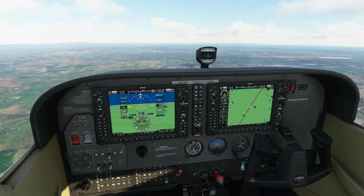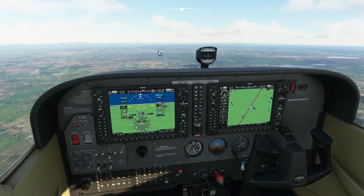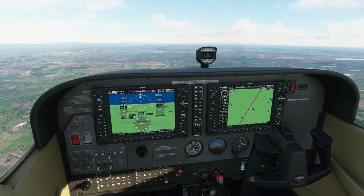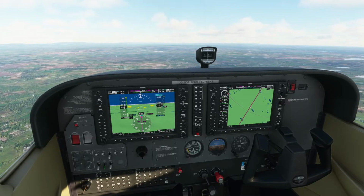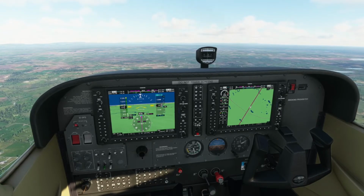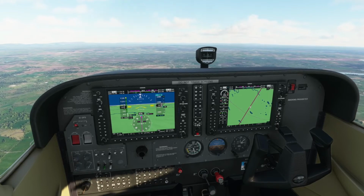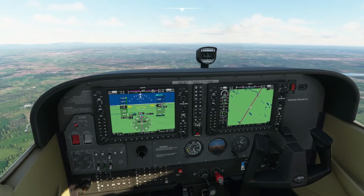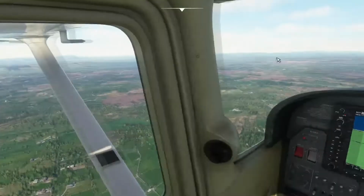I think we can see the runway complex ahead of us. I think it's right about there. And 084 is the actual runway heading, so we'll use that as our reference. Beautiful day for flying. The winds aren't too bad. It's not too bumpy. And that green countryside, absolutely gorgeous.